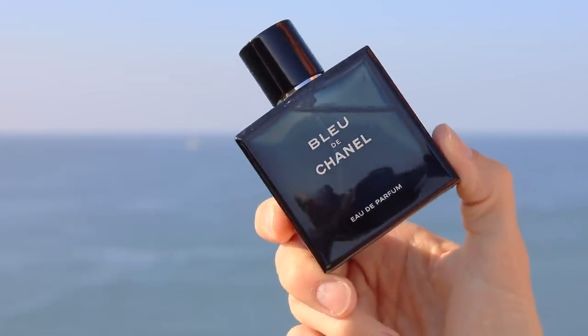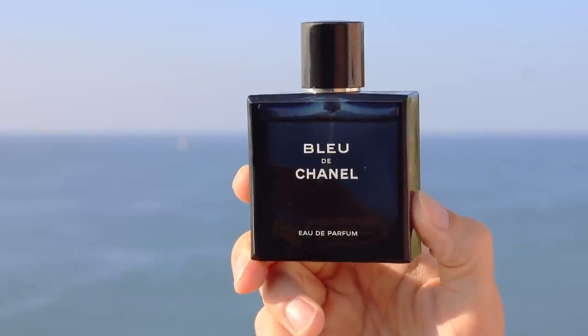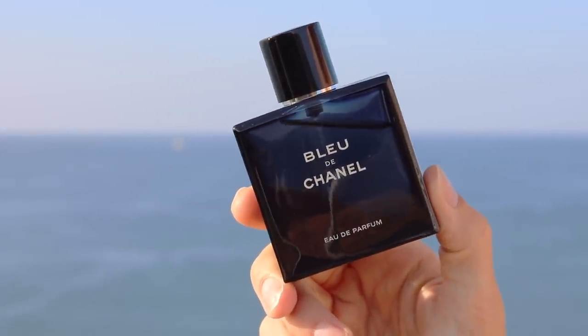So, Bleu de Chanel EDP sits in the middle of the range. You've got the eau de toilette and also the parfum on either side of this. But the Eau de Parfum came out in 2014 and I smelled all three of these fragrances, and to be honest, they did smell quite similar to me. I don't think one really stood out from the rest in terms of it being a much better scent. Yes, the Parfum smelled a little stronger and the Eau de Toilette smelt a little lighter but zestier. I really enjoyed aspects of all of them.